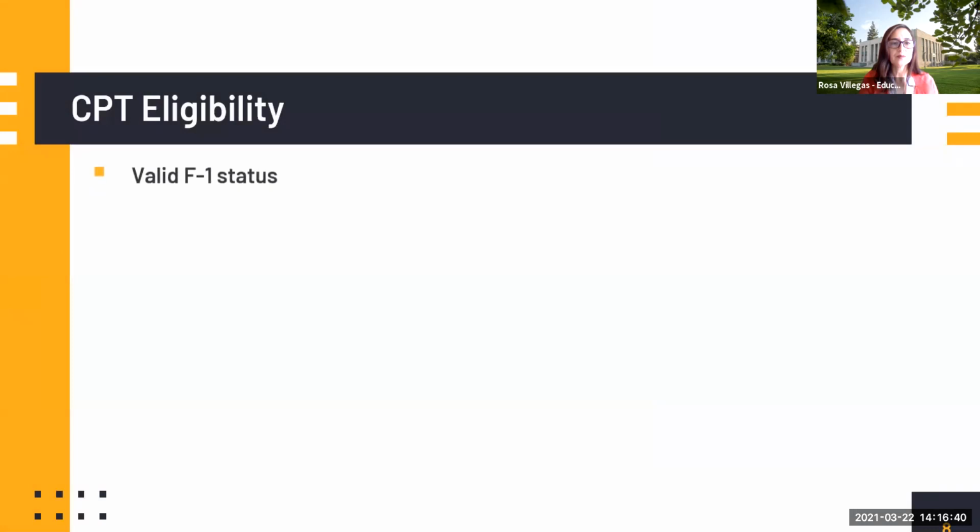So now that you know what CPT means and what kind of CPT you can apply for, now we're going to discuss the eligibility to apply for it. So first and foremost, you need to have a valid F1 status. This is a benefit for F1 students only. It doesn't apply if you have a different visa category.